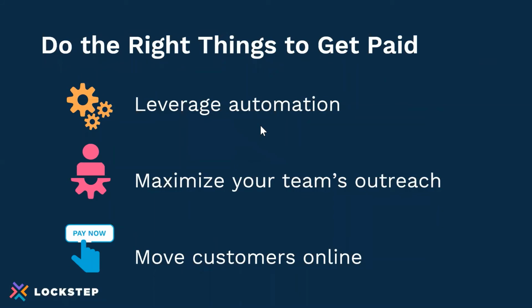So our key is to focus on what are the right things to get paid. As we saw through these benchmarks, and we do these benchmarks quarterly, so we're going deeper and deeper into them. One key is leverage automation. Another is maximize your team's activities and outreach, and then move customers online. If you could pursue each of those in an incremental fashion, I think you'll see big improvements in your own performance.